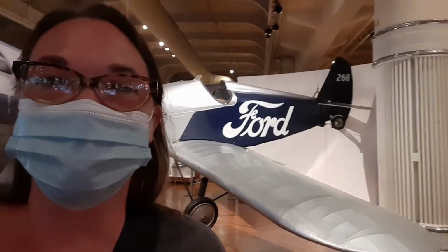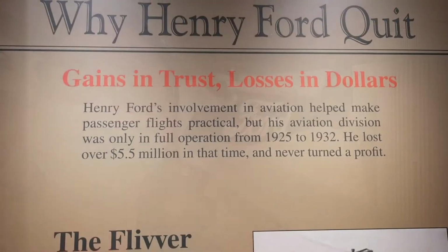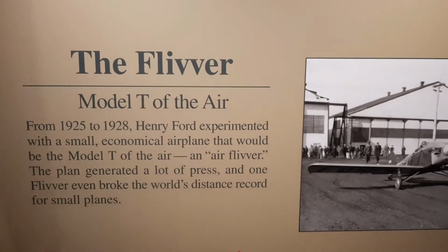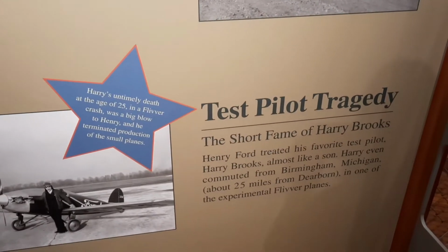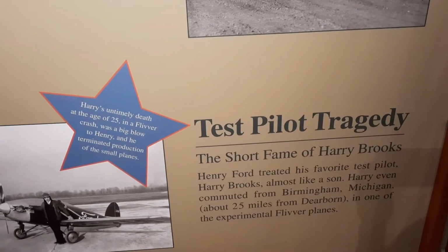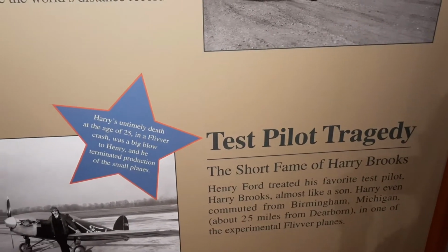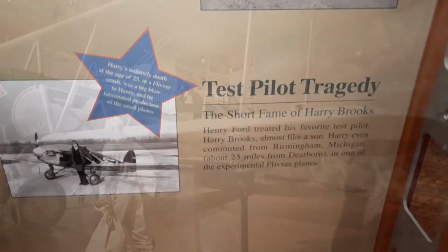So that was the majority of the car section of the Henry Ford Museum, and now we're going into the flight section. Henry Ford was heavily involved in aviation and creating these great airplanes. And then he decided not to make any planes anymore after Harry Brooks, who was one of his favorite test pilots, at 25 years old, commuted from Birmingham, Michigan, about 25 miles from here in Dearborn, and he crashed. And so he decided he was not going to make planes anymore.